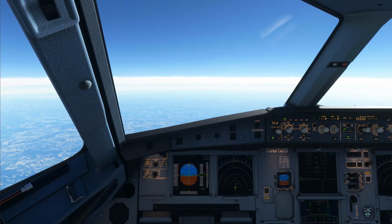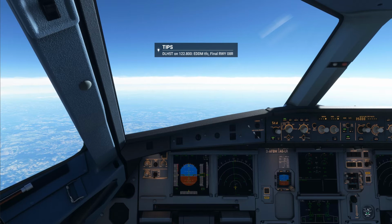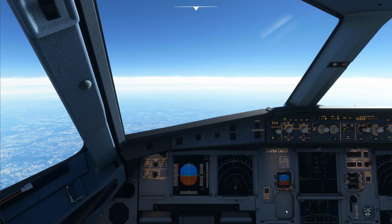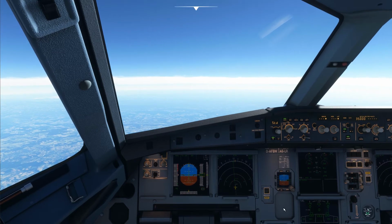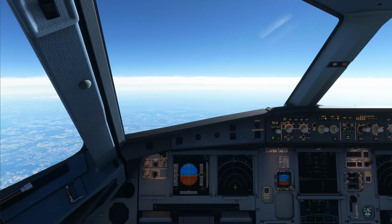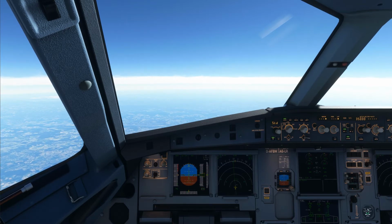Today we are going to kill two birds with one stone, really. We're going into Ljubljana. You may remember that I reviewed the scenery recently and I said we would fly in there. So today we're operating a flight from Gatwick to Ljubljana. And secondly, we're flight testing a new aircraft for a new VA, virtual airline, that I'm looking at, and so you get a chance to have a look.